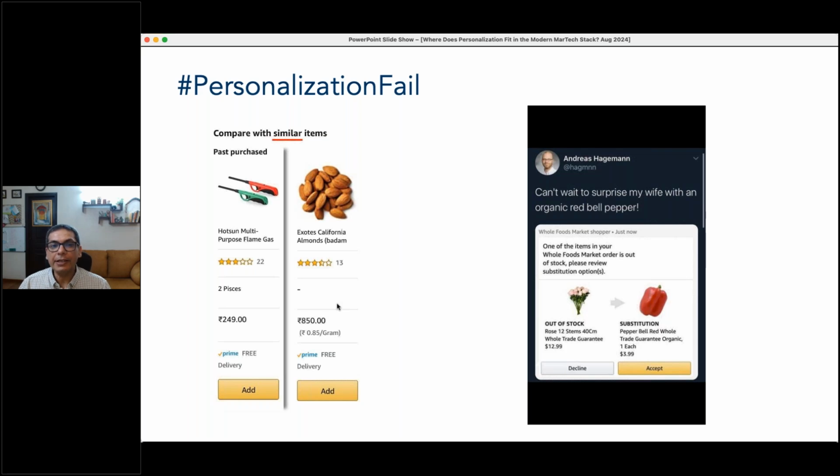However, we've seen that implementing personalization effectively is far from easy, even for large organizations with extensive resources, as these examples will illustrate, right? So it can be pretty challenging, especially when aiming to deliver a seamless omni-channel customer experience across multiple channels and devices. Right, so in this session, then we will delve into how personalization fits into your MarTech stack and explore the methods that enterprises are using to tackle these challenges.